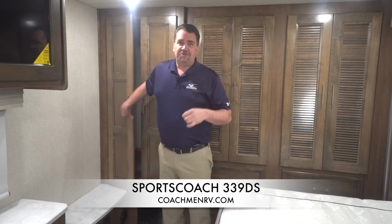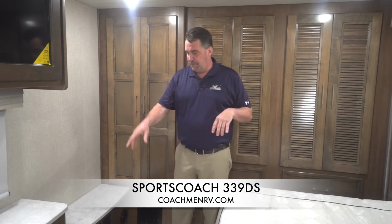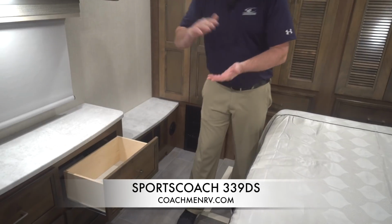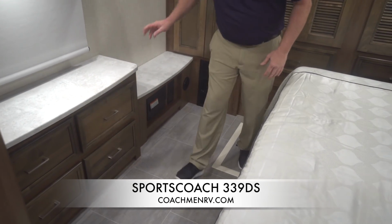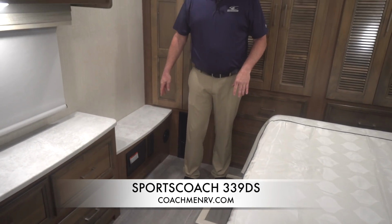Nice closet rod up there. When you do have the washer dryer prep, you do have the shelf, and there's a closet rod in there as well. You got 4 big drawers down here that are pretty functional. They're not real tiny and small, so plenty of room to store there. Nice little bench here with the 12 volt and 110 breakers underneath here.